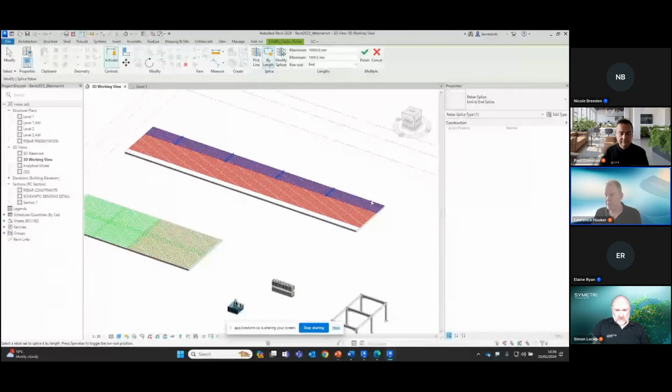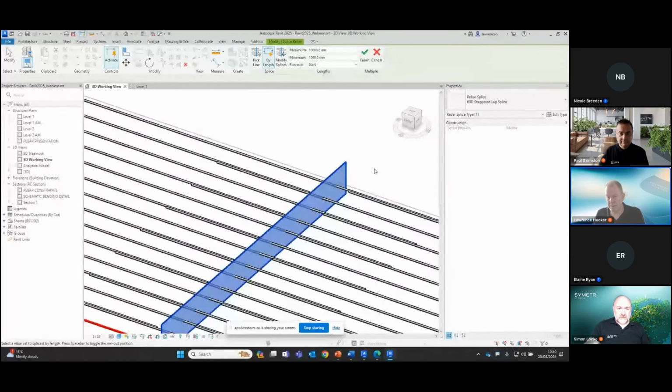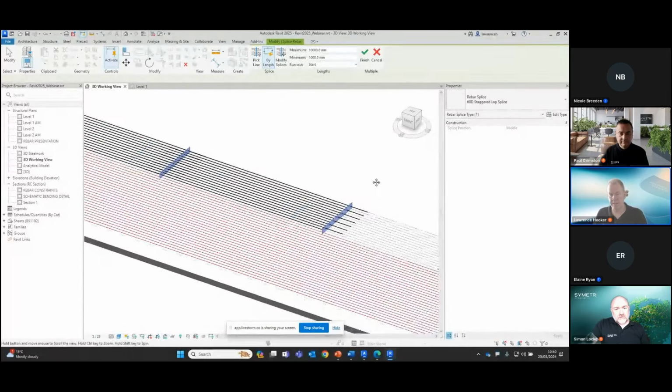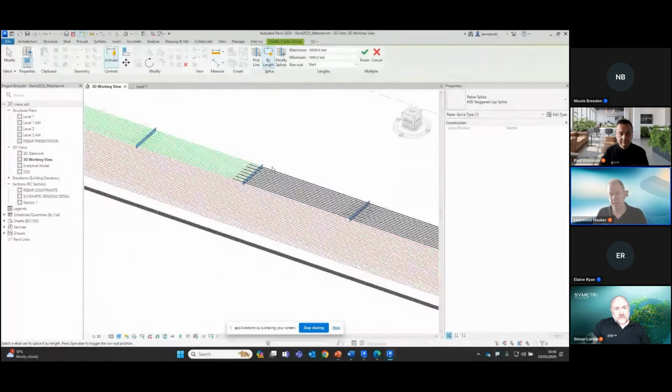Looking into the properties palette over here, we can see that we've got an end-to-end splice. So that would be ideal if we were using couplers. In this case, I'm just going to have a staggered lap splice that I've already configured. Okay, and then I'll use the space bar here and I'll left click to actually go ahead and apply those laps. Looking into the model now, you can clearly see that the lap has been applied, and you can now see the bars are laterally offset so that they're not clashing, which is a really nice thing. And you can see it's gone through and done that for each of those sets.